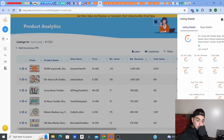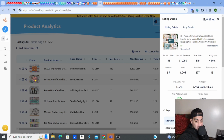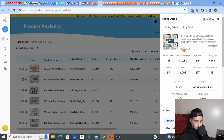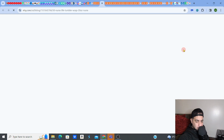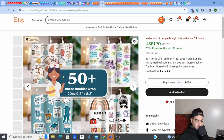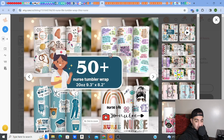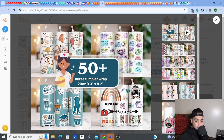Okay, 4-month-old listing, not too old. It's got a 13.2 conversion. That's pretty good. That means that some people are looking for this and there's not many of this, possibly, right? This is making about $1,000 per month, right? It's a big bundle, though. Got a bundle of 50 nurse wraps, man. That's a lot of wraps, I'm telling you now. That's a big bundle. I can see why.